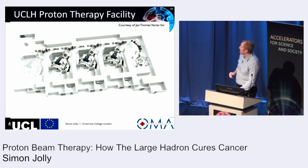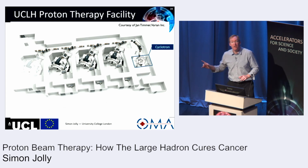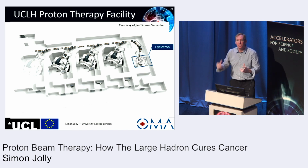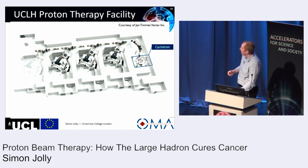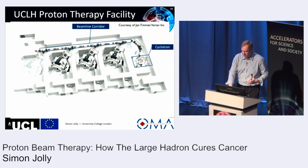For a full-sized facility, this is what it looks like. This is at University College Hospital. So you have a compact particle accelerator. It's smaller than Heidelberg because it doesn't need to accelerate all of those different ions. It's just accelerating protons. It's called a cyclotron. But you have the same beam transport line. You need to take that beam out of the accelerator and then deliver it to the treatment rooms.